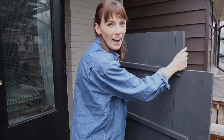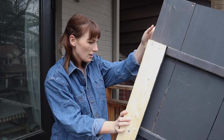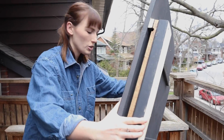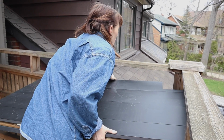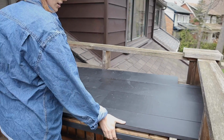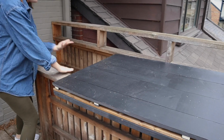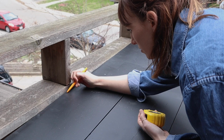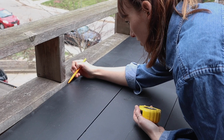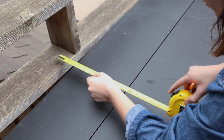Okay, it's the next day and I have my deck tabletop here, and I do need to cut out one more notch, so if you weren't getting the picture, it's gonna go like this. Right? Yes! Using that useless space over the stairs, which was literally taking up like a quarter of my deck. So I'm just gonna measure where this needs to go so that I can cut out the notch.